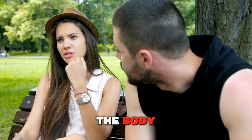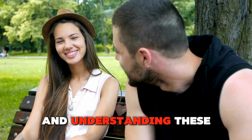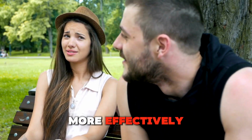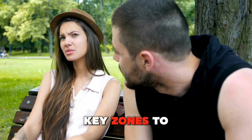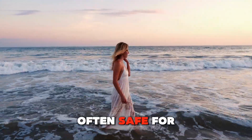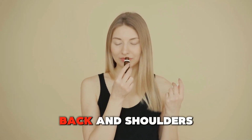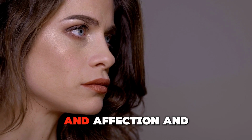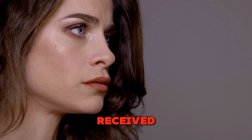Different areas of the body respond differently to touch, and understanding these zones of sensitivity can help you navigate physical interactions more effectively. Here are some key zones to consider. Hands and arms. These areas are often safe for initial touches and can help build comfort and connection. Back and shoulders. Gentle touches on the back or shoulders can convey support and affection, and are usually well received.